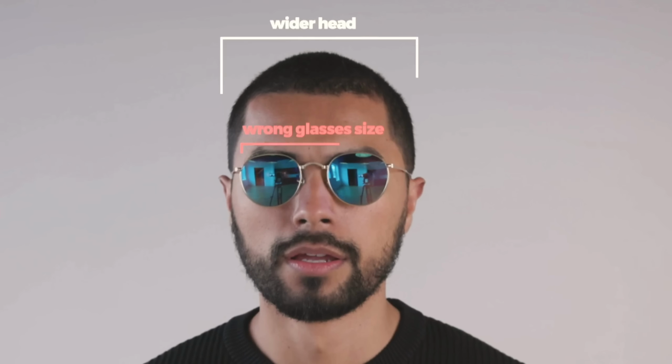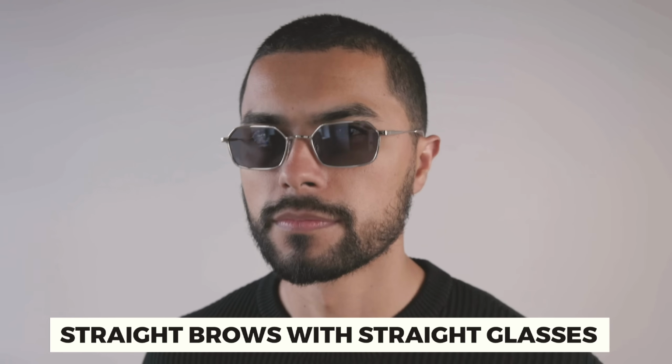You've never found a pair of frames that fit your face, and therefore, because they look ugly on you, you just avoid them altogether. I'm gonna help you out. Let's pick the right style first. To do so, you wanna look at your eyebrow shape in relation to the frame shape. For example, I want you to pair straight with straight and curved with curved.